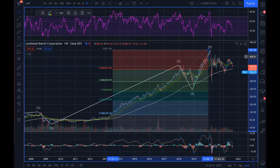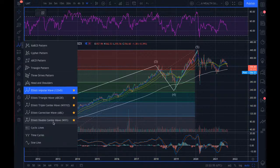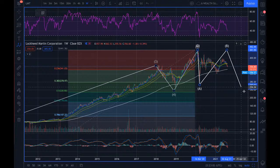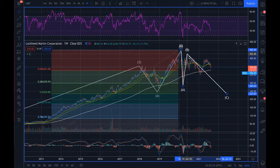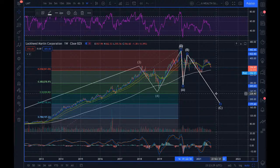1, 2, 3. It could go all the way back up to the top and still be correcting, like make some kind of a flat correction. Like that, or even like this. Or this could just be the first wave down, and it could come down to like the 0.5 or the 0.618, and then probably bounce.